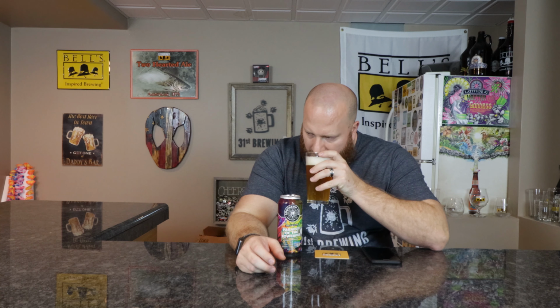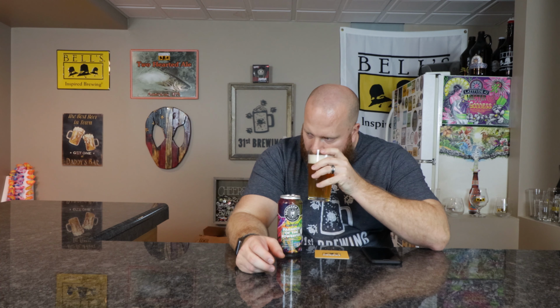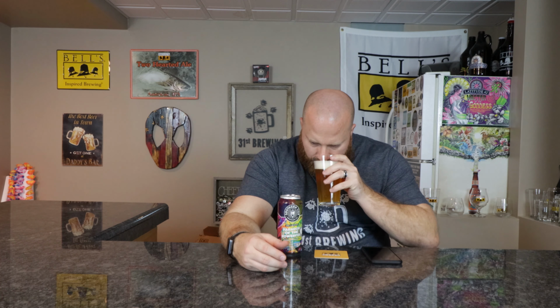Let's go ahead and get a smell. Big juiciness. Tropical fruits, your mango, your pineapple is what I'm getting the most of. Some citrus and a tiny bit of pine. I would say a generic citrus, but that juicy, fruity smell is what sticks out the most in this beer. Let's go ahead and get a taste.